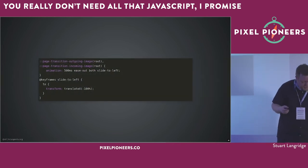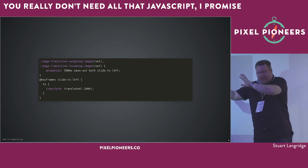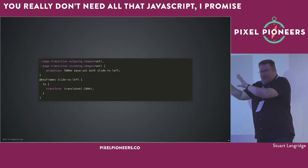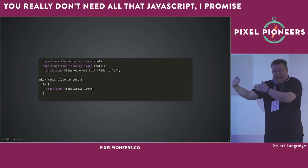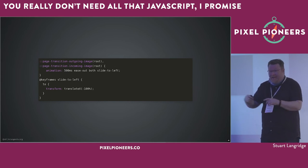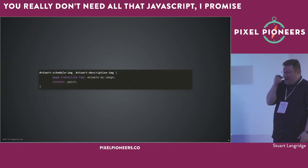So if what you wanted to do instead of having the things fade was a slide from left to right, so you click on a link and this page slides to one side and the new page slides in behind it, that's just a CSS transform, right? Just translateX 100%, the same way you do it. But this is all you have to do. You do create document transition, and then everything else is just plain CSS that you already understand.